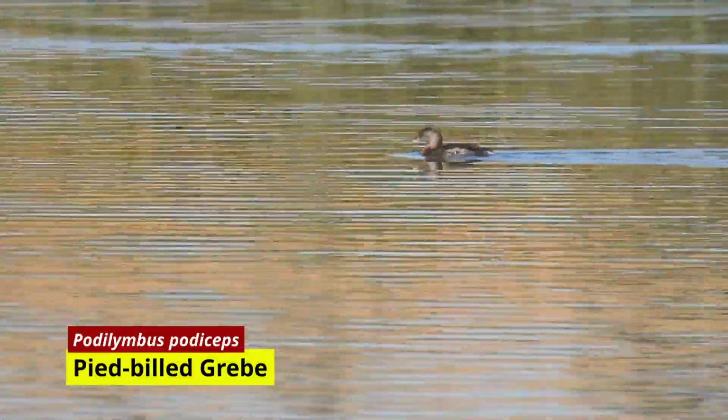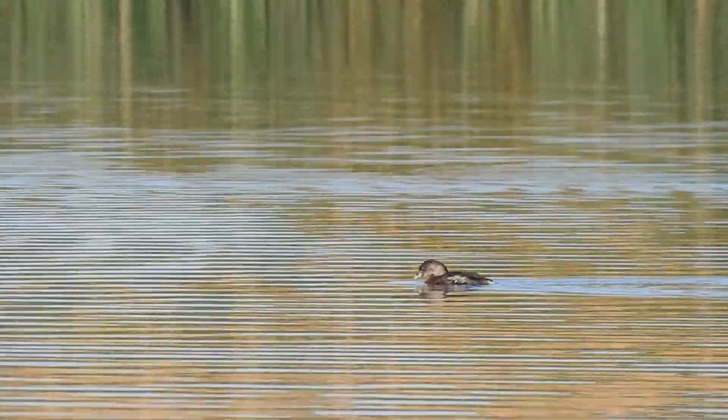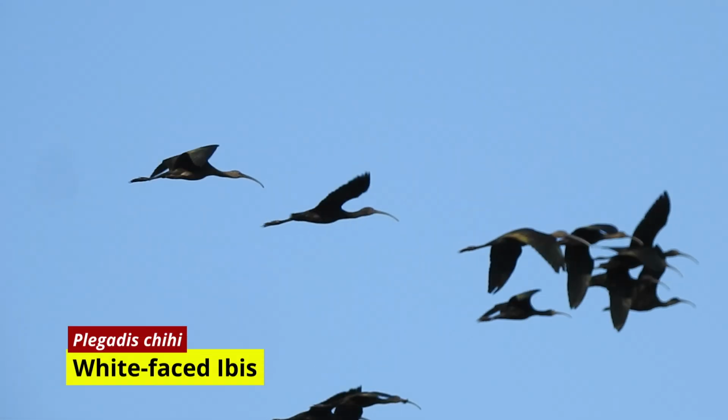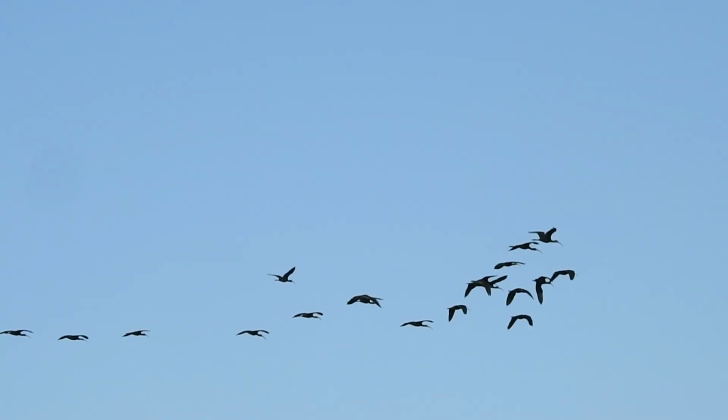Picked up some cool species as the train goes by. We picked up pied-billed grebe out in the water. That's a cool bird to get. Obviously, we see that quite frequently where we're from, but frequent doesn't necessarily mean boring. They're fascinating birds. And then we saw some white-faced ibis flying above us in the air over here. So that was pretty cool to get those birds. We'll wait for this train to finish passing and see what other birds we can find.